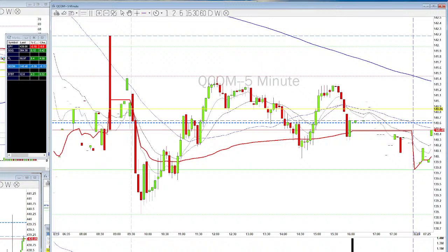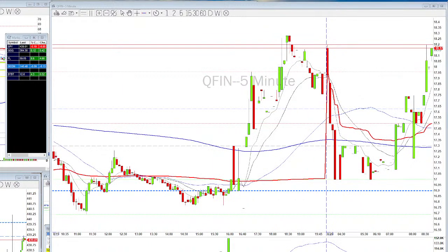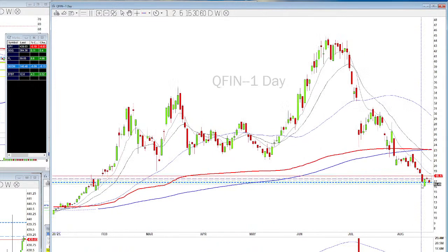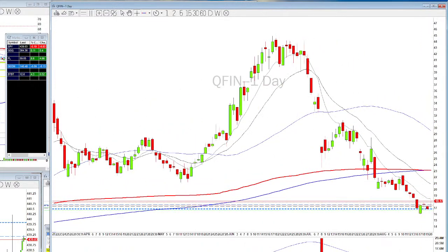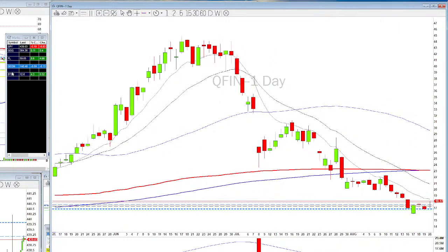Let's look at the top 20. Do we have any? QFIN has earnings. It's up 5%, but very low volume. It's a Chinese stock, so we don't know what its future is going to be, but for sure the good earnings results have it moving up, 7.5% up with very low volume. So let's put QFIN on the list.